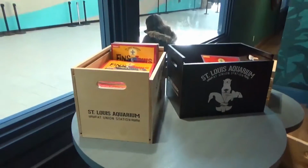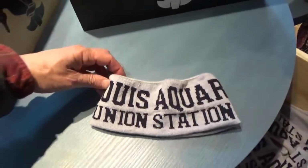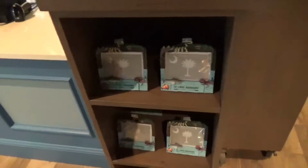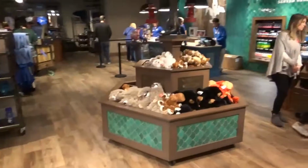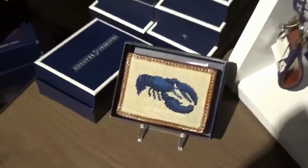You get all kinds of St. Louis Aquarium souvenirs. Here's a headband, St. Louis Aquarium Union Station, photo frames, and toys, and some stuffed animals over here. Even some St. Louis Blues merchandise in honor of Lord Stanley.